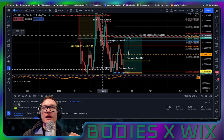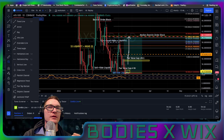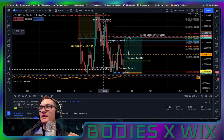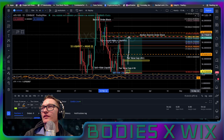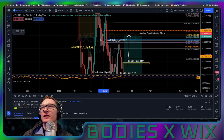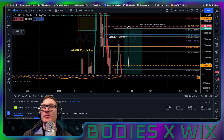I mean, if we go, let me take this off of the magnet here for a second, and let's go with the horizontal ray all the way across right there. So 50% is 61.52. Let's see what the height is here. The height here is 61.51. So it barely misses it by 1.5 cents. So it's as close to 50% as possible.